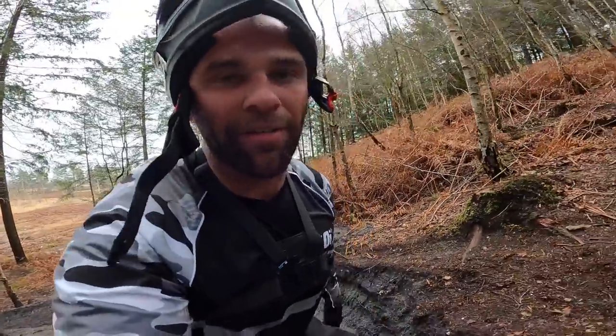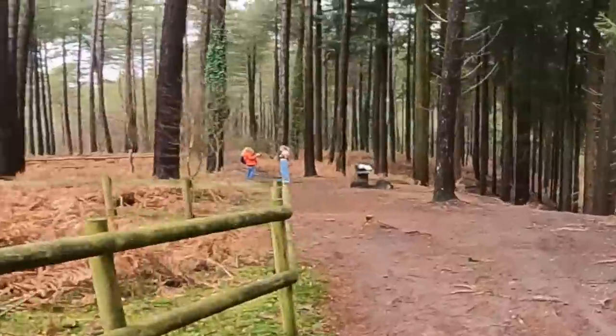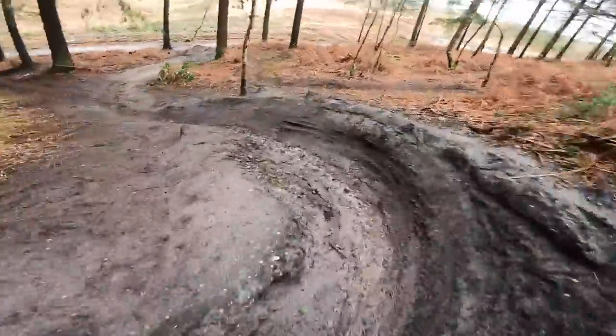We're just going to give this run another go because it's super, super fun. I'll put you guys on my helmet peak this time and then we'll see a few more tracks. Another run. Right, so corners. Open them up as much as possible.